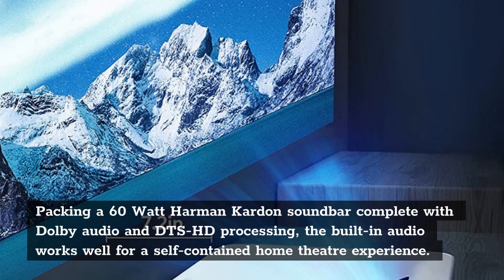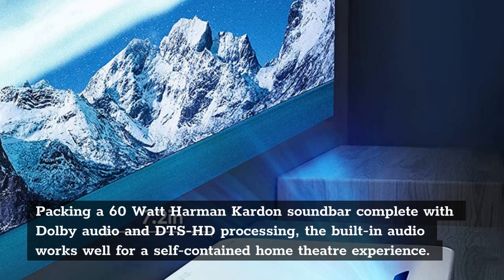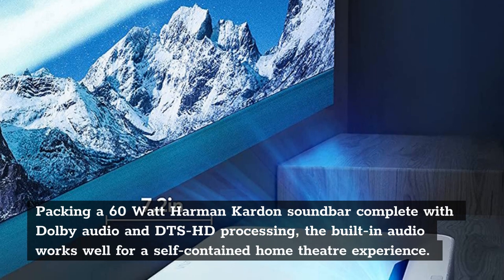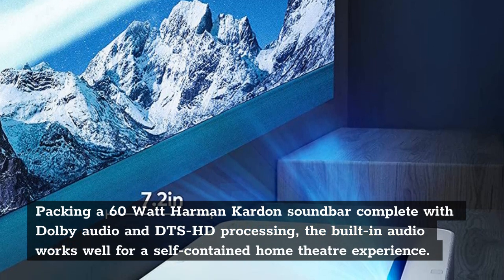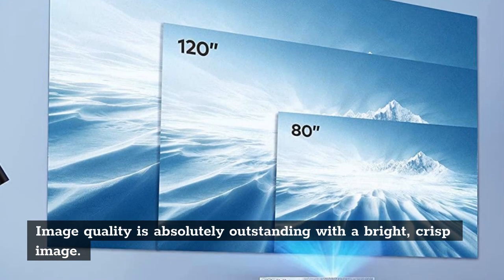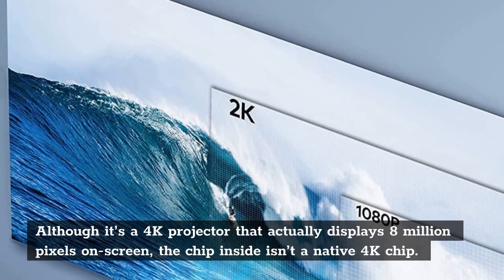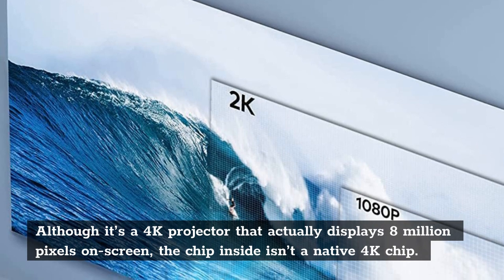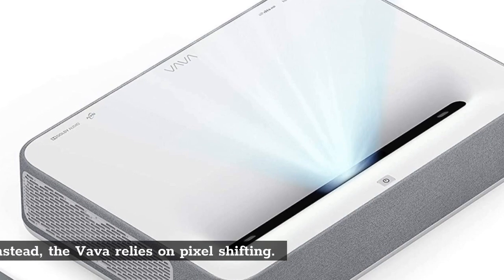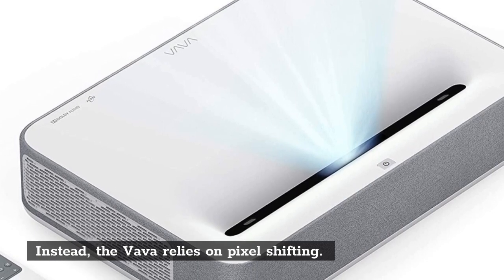Packing a 60-watt Harman Kardon soundbar complete with Dolby Audio and DTS HD processing, the built-in audio works well for a self-contained home theater experience. Image quality is absolutely outstanding with a bright, crisp image. Although it's a 4K projector that actually displays 8 million pixels on screen, the chip inside isn't a native 4K chip. Instead, the VAVA relies on pixel shifting.